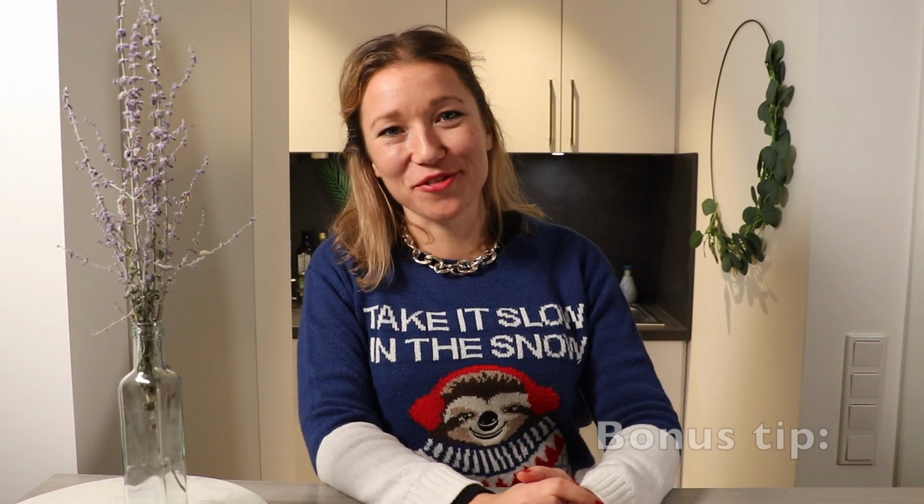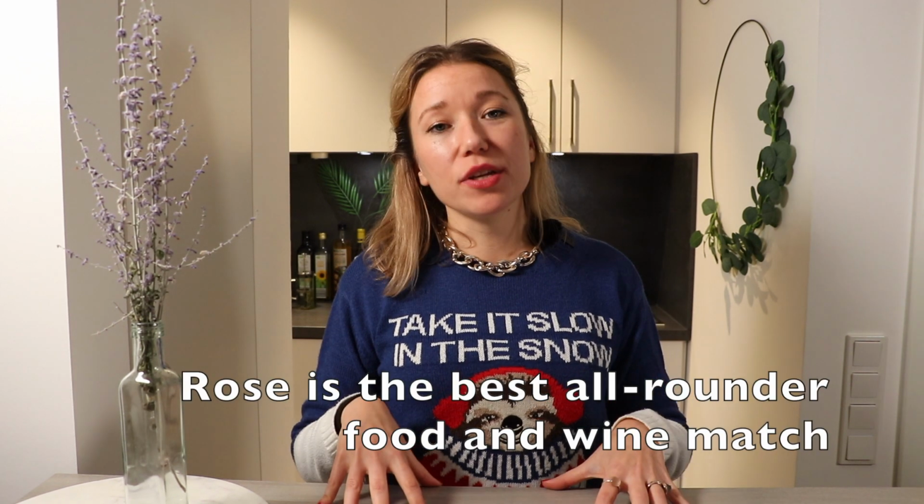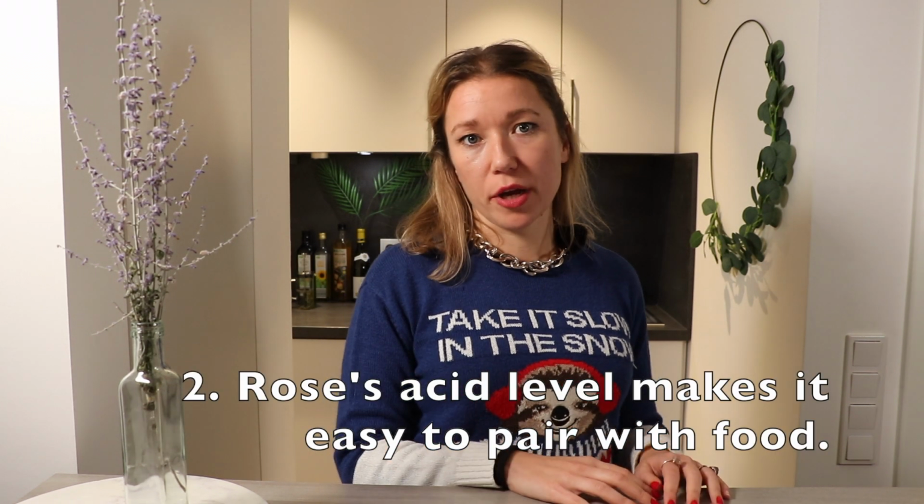Lastly, your bonus advice, the all-rounder, rosé. 3 reasons why rosé is just one of the best wines that you can pair with food. Number 1, it has a lower alcohol content, so especially for a long holiday of eating, it's nice to have a wine that you can drink a bit more of and not worry too much about being steady throughout the day. Number 2, it has the high acid of a white wine, so it's easier to pair with food.